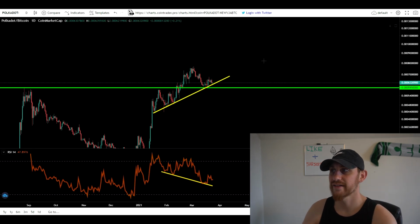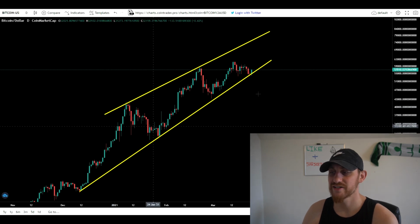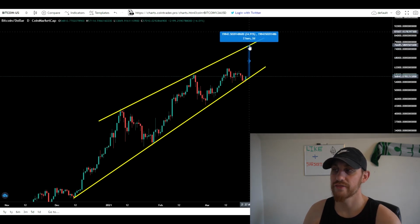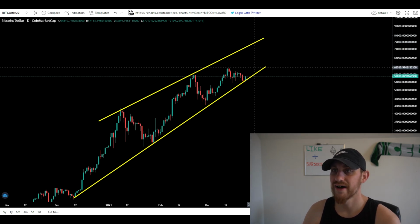Now we can look at a couple different things. I mean, we know Bitcoin right here, guys, is in this kind of rising channel that a lot of people are talking about. Let's just say Bitcoin did theoretically go up to the top of this channel, right, and give us about a 35% move, or about a 77% move to the upside there.